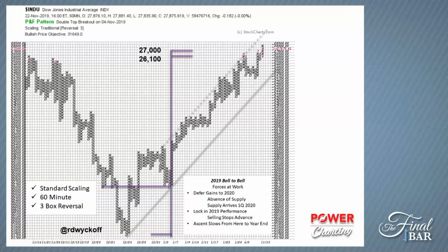First of all, there's this desire to be able to defer gains into 2020. So I think that that's going to reduce the amount of supply that generally would overhang the market at the end of the year. And so the supply is going to arrive as we get into 2020, into the first quarter. The other thing is you're going to get an attempt to lock in some 2019 performance, which will happen at the end of this year and at the beginning of 2020, especially a lot of hedge funds. I think they'd like to be able to lock in returns. So it wouldn't surprise me if we keep going higher, but the rate of the advance slows somewhat in December.